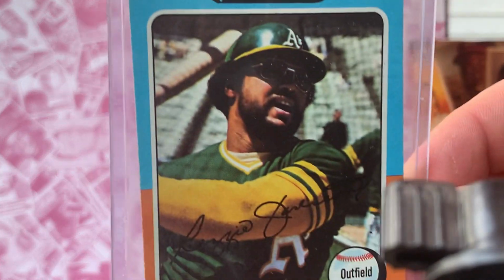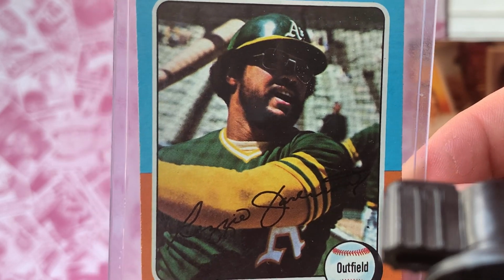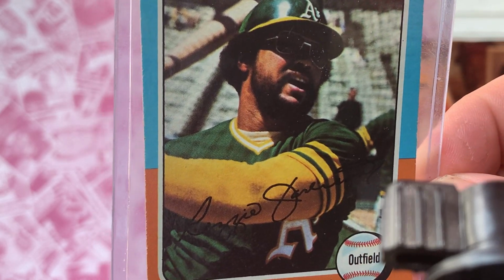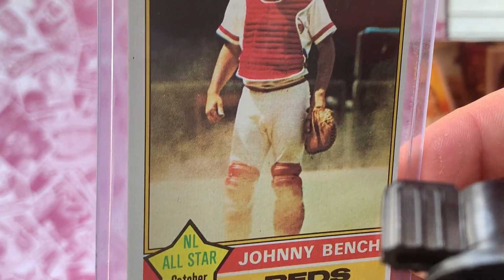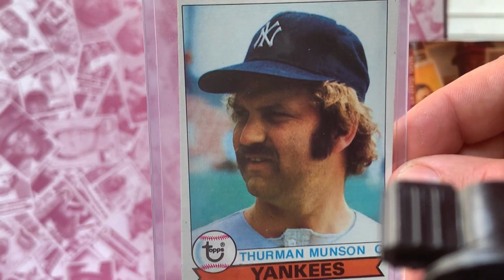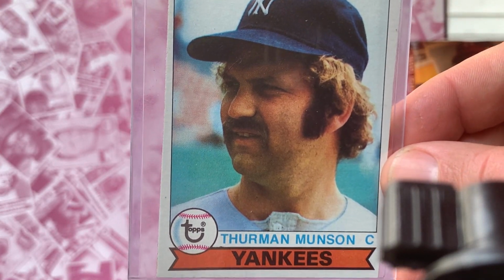Well, here's another card, '75. I'm just adding some of the favorites that I looked up on eBay. The '75 Jackson is tops on the list. The '76 Bench is always being sold for high prices. One of the best cards of the '70s. And then this man, the '79 Thurman Munson, his last card, the year that he passed away. And that's card number two.